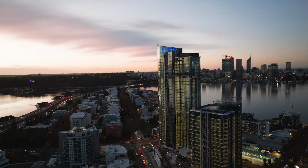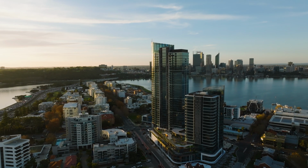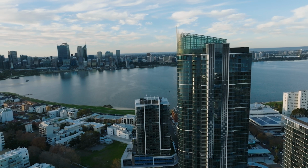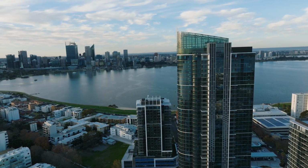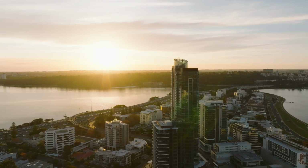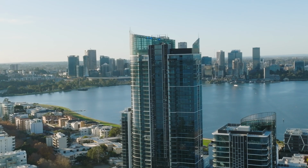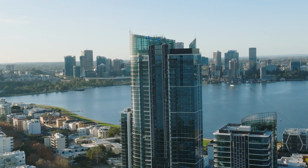For the ultimate in luxury living, the penthouse offers an unparalleled experience. 3-metre-high ceilings, a scullery, wine cabinets, and a barbecue on the expansive balcony. Enjoy spacious living areas and breathtaking views, all designed to provide the utmost comfort and style.